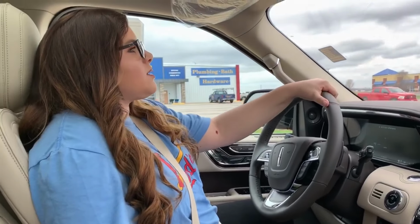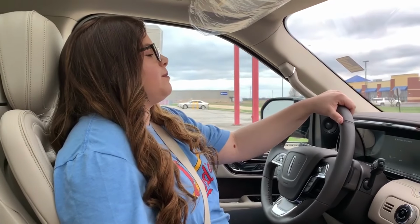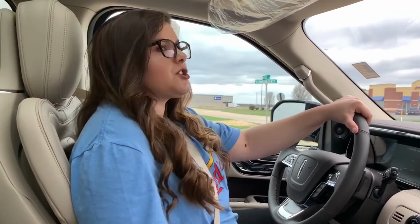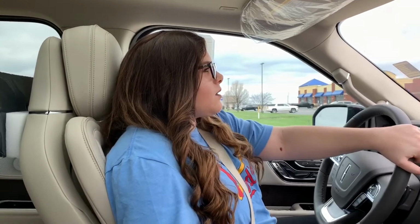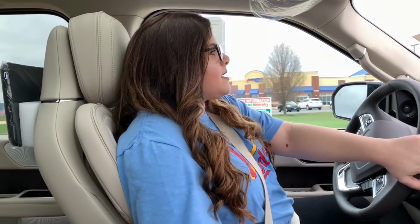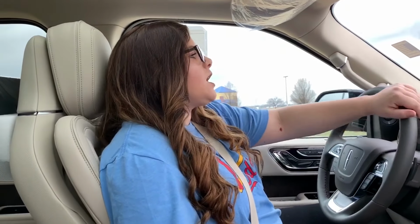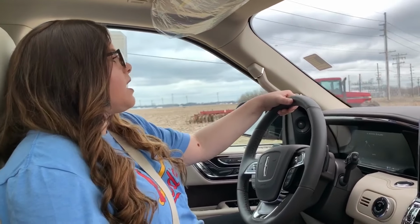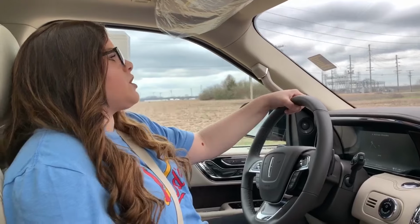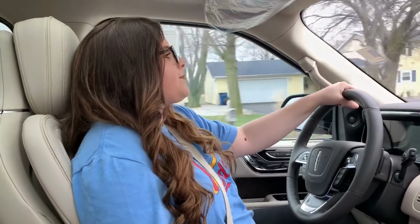Okay. So it does also have a super smooth ride, which is assumed based off how luxurious the vehicle is. So something cool that this vehicle has is the adaptive cruise based on the vehicle in front of you. It will slow down the vehicle. It also has the lane keep settings. So if you start to veer towards one side or the other, it keeps you in the lane.